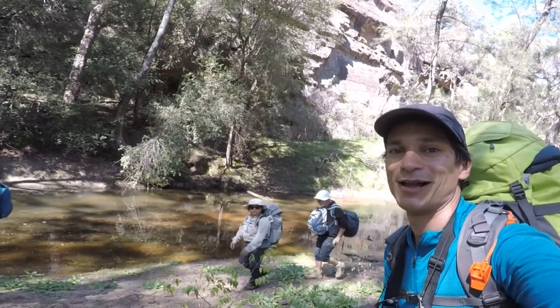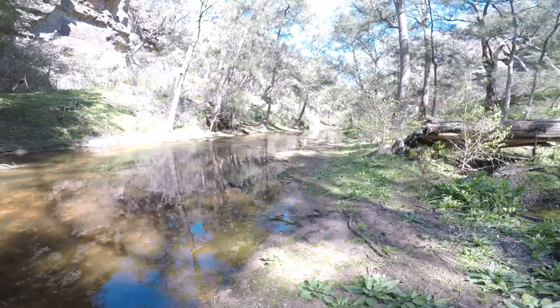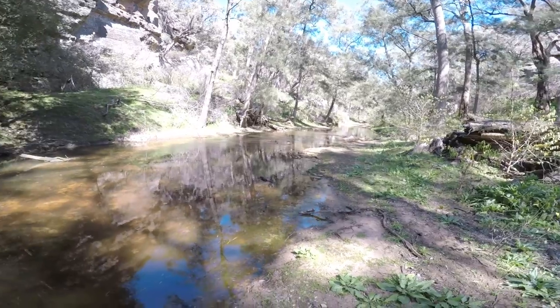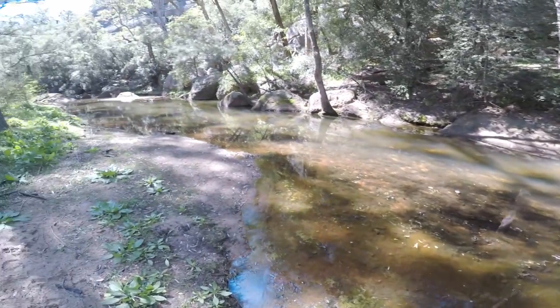We made it to Wollar Creek now. We're going to follow it down to the Goulburn River. It's usually not this much water. We've had a lot of rainfall recently, which is good. A year ago, this was all dry.